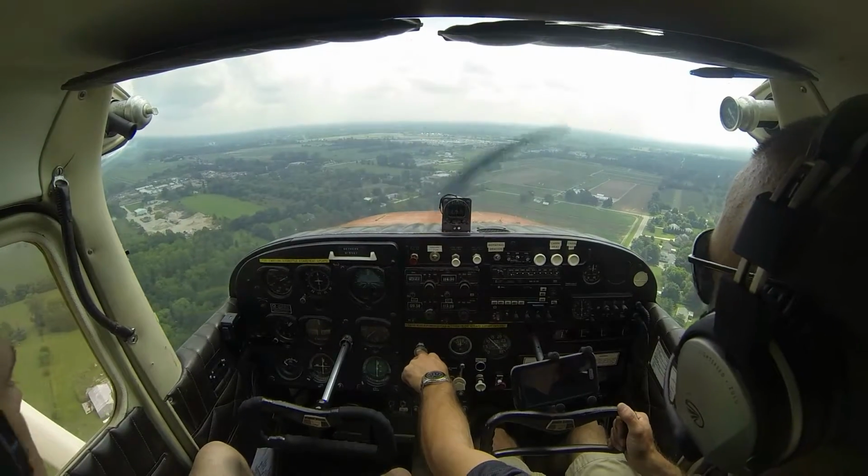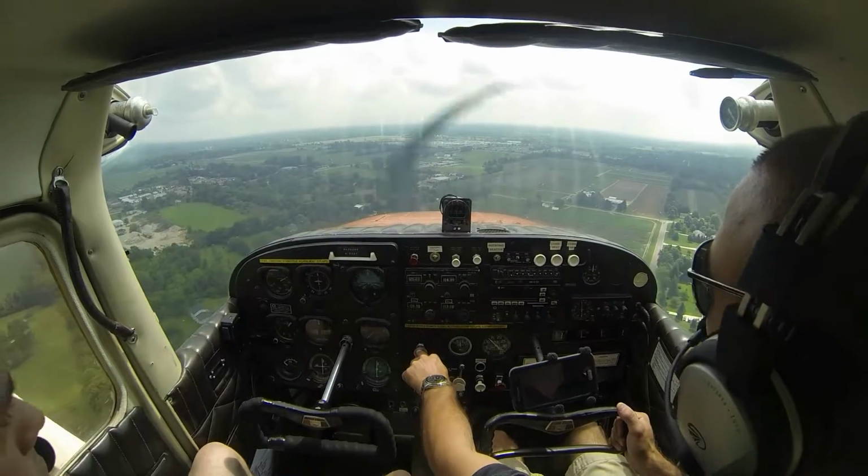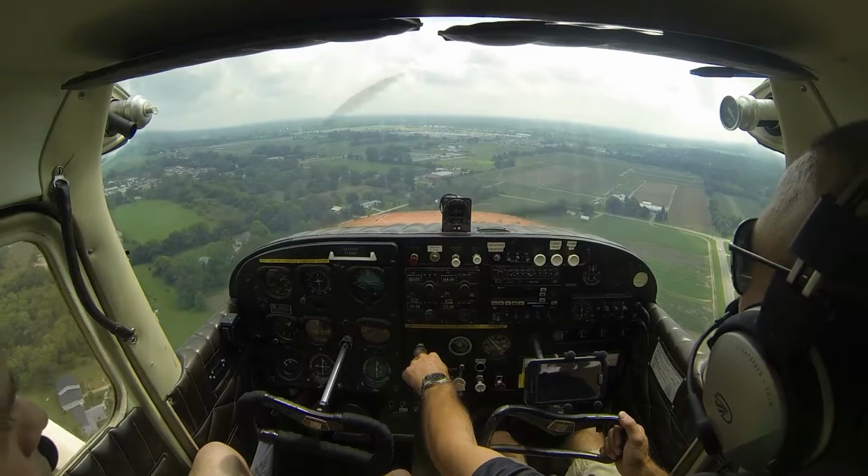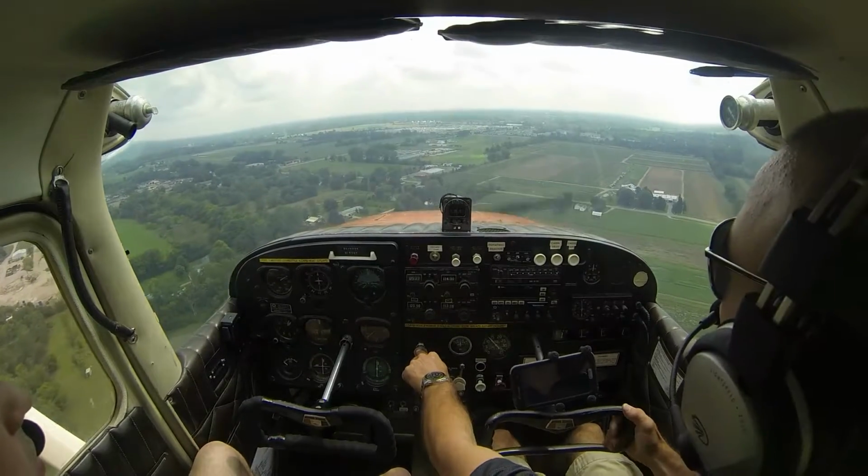A little bit of crosswind coming from the left, so once we get a little closer, I'll step on the right rudder to straighten the nose out, and lower the left wing a little bit. I'll help the airplane fly straight down the runway.